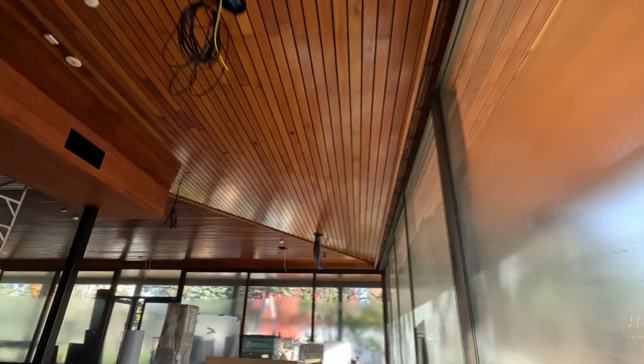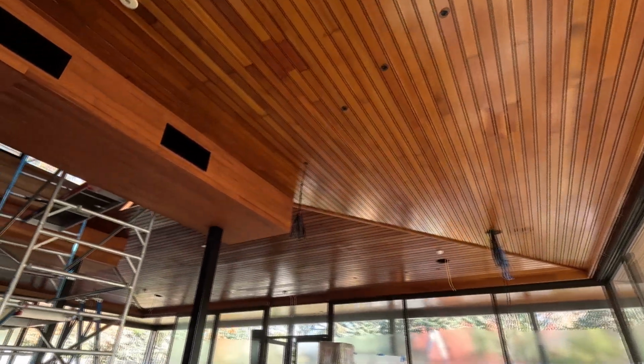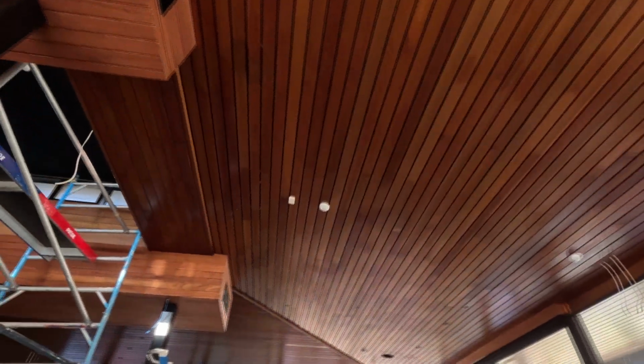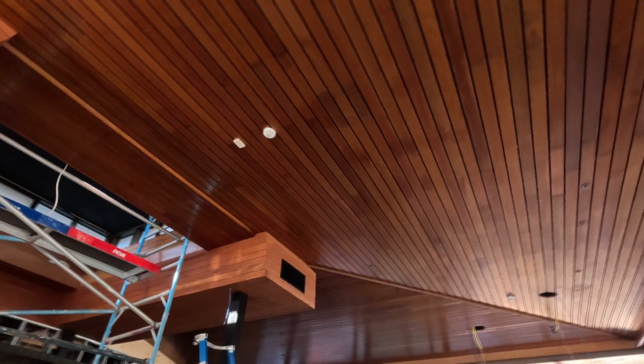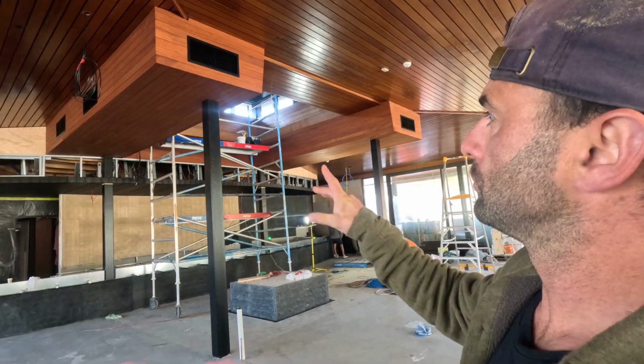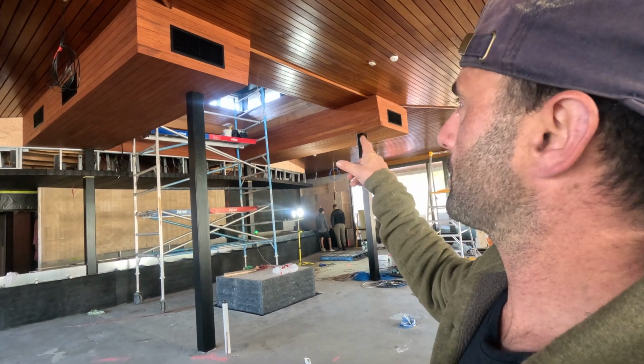So they weren't there already? No, we did them last week. They also came up beautiful. But you didn't do the ceiling itself? Nah, that's the existing ceiling. And these two bulkheads here are new. We built these two bulkheads last week.